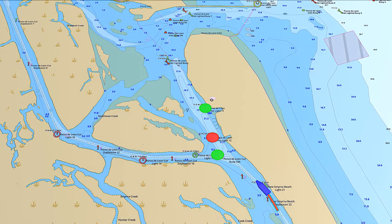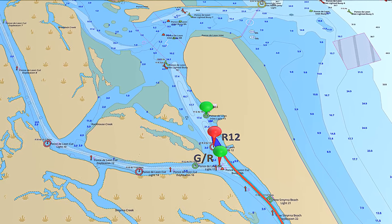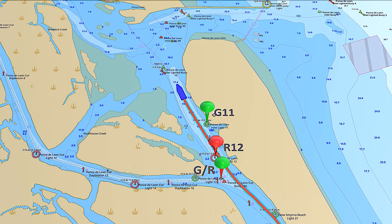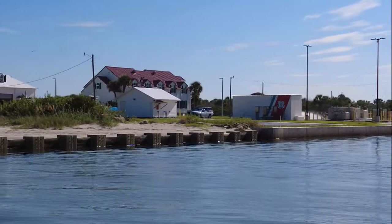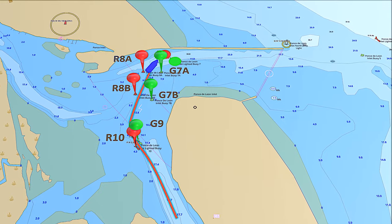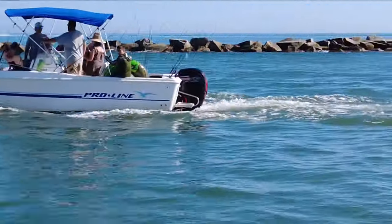To access the inlet from the south, bear slightly starboard at the Ponce de Leon Cut Green Over Red Junction Buoy, and then keep Ponce de Leon Inlet Red Lighted Buoy 12 to port, followed by Lighted Green 11 to starboard. Pass the Coast Guard Station Ponce de Leon Inlet to starboard. Go between Red 10 and Green 9, and then follow the same route as boats coming from the north, through Red 8 B&A and Green 7 B&A, and then east along the north jetty.